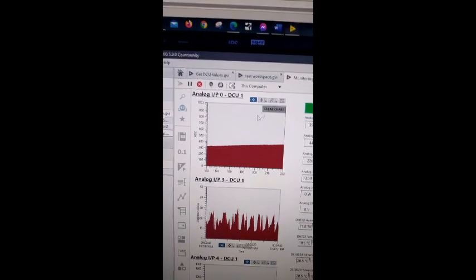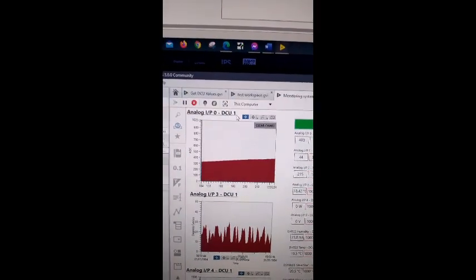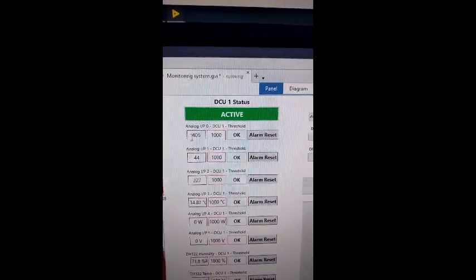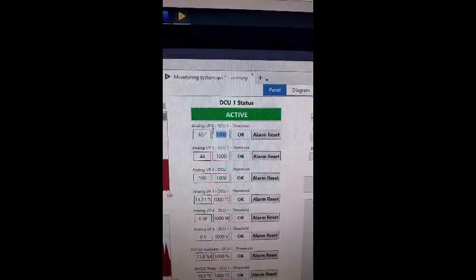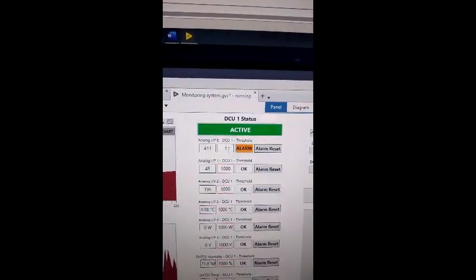So this sensor is connected to data collection unit 1 and is connected to analog input 0. Here is the numeric value being represented. This is the threshold and this is the alarm state. If we set the alarm state to below the current value, you get an alarm, and if you set it above it, the alarm disappears.